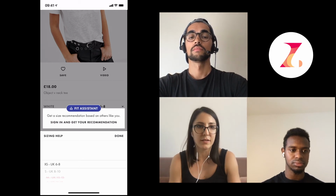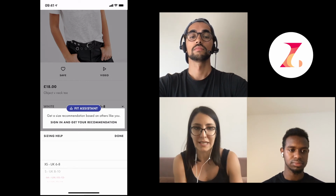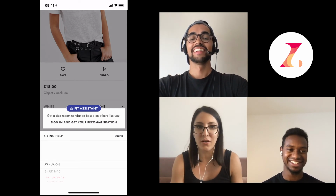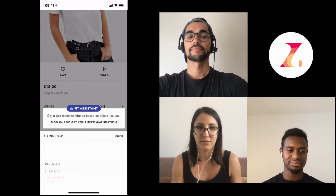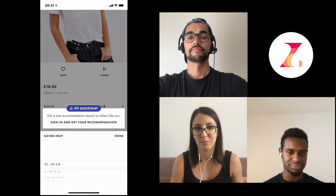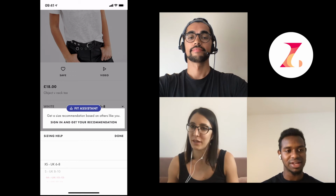But in this particular scenario, because it's so close and the copy is so long, like sign in and get your recommendation, it doesn't actually look like a call to action on its own. It looks as if it's part of the text, because it's so embedded with the rest of the text. So I wonder if they've actually sacrificed usability for consistency here, so that they have all their calls to action in the same style. I think you've hit the nail on the head there.